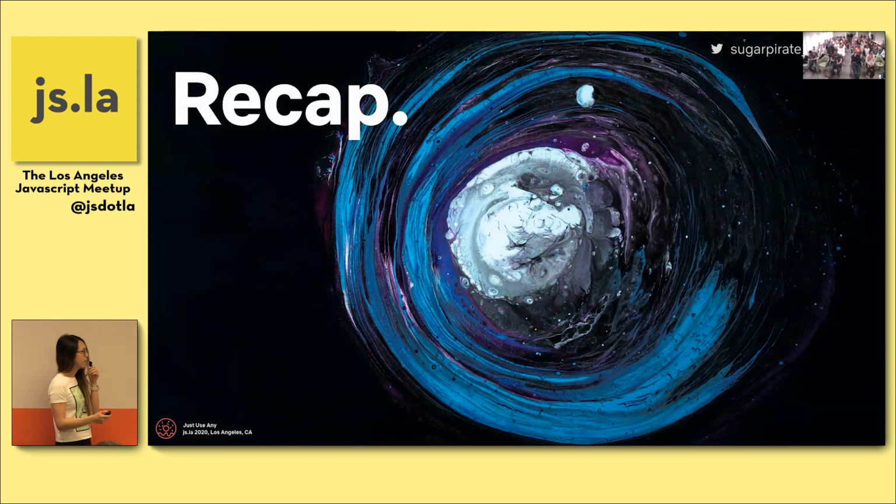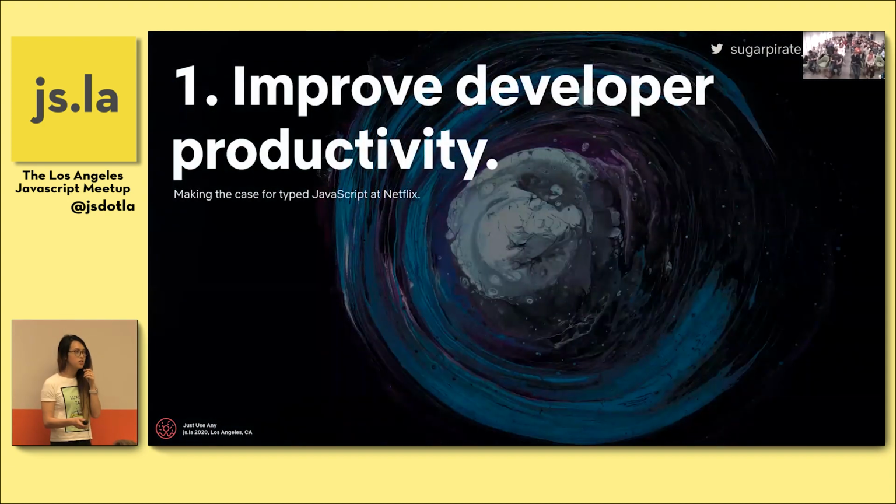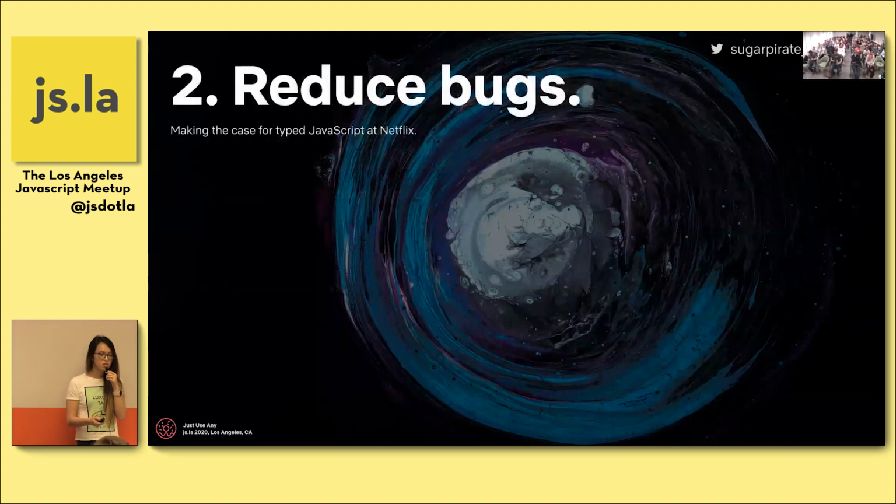So let's do a recap of what we talked about today. We've been using TypeScript at Netflix for a few years now. And what we found is that in the long run, type systems can let you move faster and with greater confidence. When you use type systems effectively, it can help you catch bugs before your users do, which is a good thing in my book.